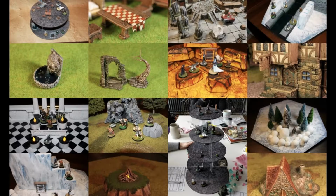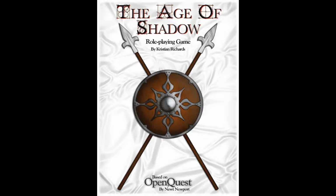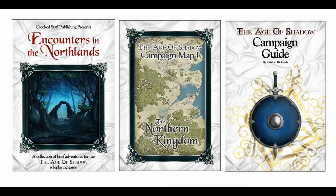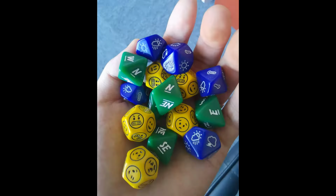About a year ago, the crafting products of Crooked Staff Publishing came to my attention, and I picked up all sorts of products including a full RPG and campaign resources quite recently, all of the terrain files I would need, and when it came to checkout, I looked at the price, then I did a double check at the price of just one Dungeons & Dragons hardcover core rulebook player's handbook, and realised for that money, you can purchase everything you need from Crooked Staff Publishing to play the game, except pencils and dice.